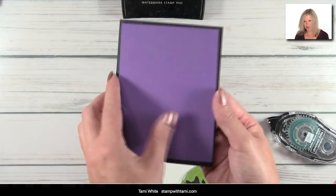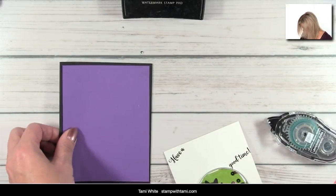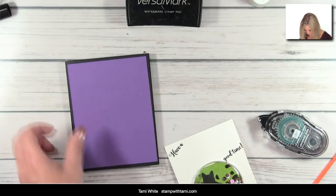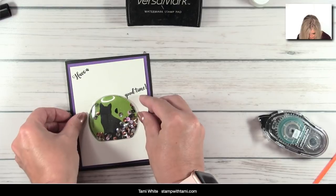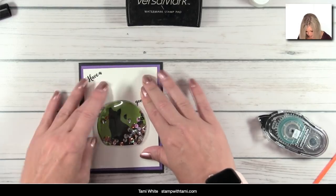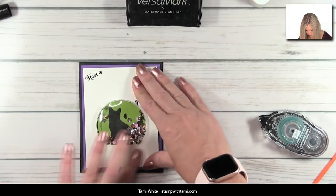And through the magic of video, I've pre-attached the inside panel in our gorgeous grape panel. And then we're going to go ahead and attach this right over the top of our card. And then you would do the exact same thing if you were making a snow globe Christmas card. That's how you would.